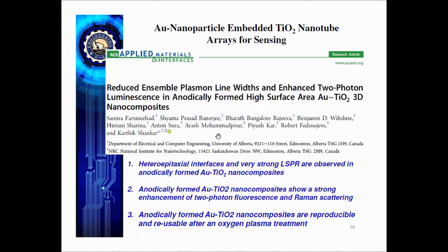So to conclude, heteroepitaxial interfaces and very strong LSPR are observed in anodically formed Au-TiO2 nanocomposites. There's a strong enhancement of both the Raman scattering and the two-photon fluorescence, and the great advantage is that because it's TiO2, you can just take off the molecule by an oxygen plasma, and then you can reuse it, and it's reproducible. So that's a huge advantage. Thank you.